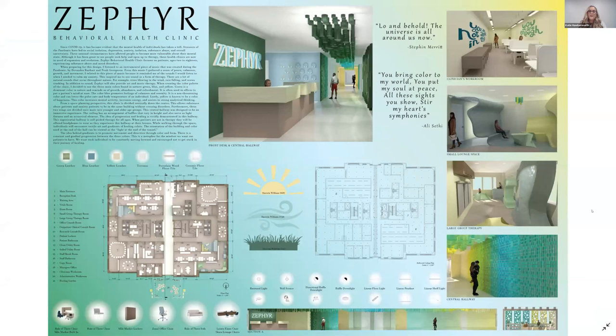Since COVID-19, it has become evident that the mental health of individuals has taken a toll. Stressors like the pandemic have led to social isolation, depression, anxiety, substance abuse, and overall just uncertainty in the world. These unusual circumstances have allowed people to become more vulnerable with their mental state and to seek help. Although it has been great to see people reach out and get help, and open up to therapy, these clinics have now been faced with a need to expand and to evolve a bit.